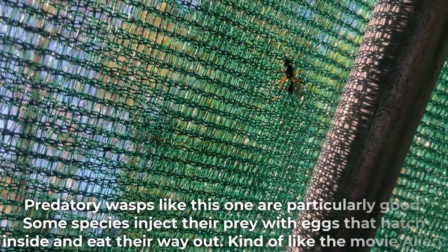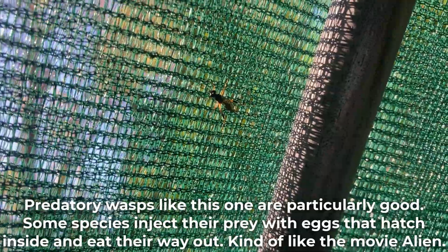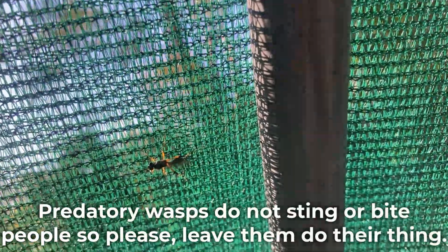Predatory wasps like this one are particularly good. Some species inject their prey with eggs that hatch inside and eat their way out, kind of like the Alien. Predatory wasps do not sting or bite people, so please leave them do their thing.